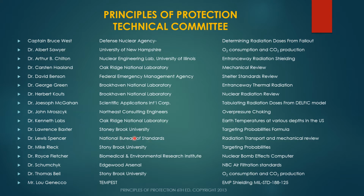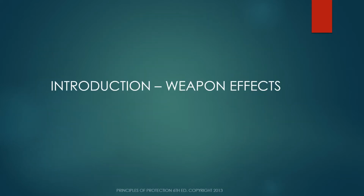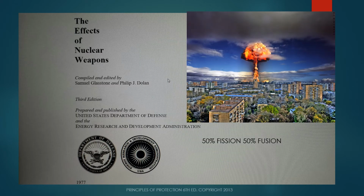Dr. Lewis Spencer, National Bureau of Standards, his expertise is radiation transport and mechanical review for structures that are underground and subjected to military weapon effects. So these people spend lots of time with me to make sure that I've got the data right and that I presented it, and I'm trying to present it, to the layperson. So the first session is on weapon effects.